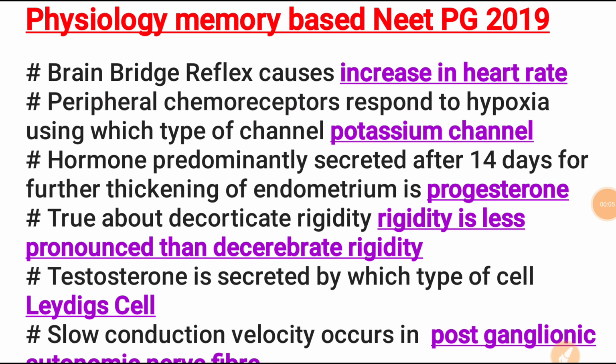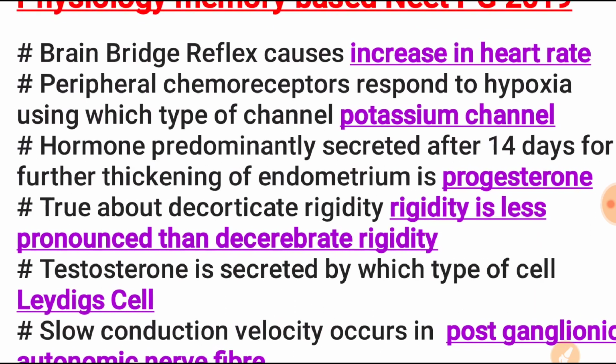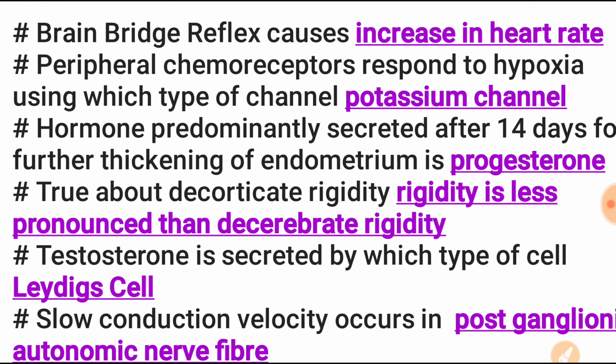Today's discussion topic is the physiology memory-based questions asked in NEET PG 2019. Let's start with the physiology memory-based questions. The first is: the Bainbridge reflex causes increase in heart rate.